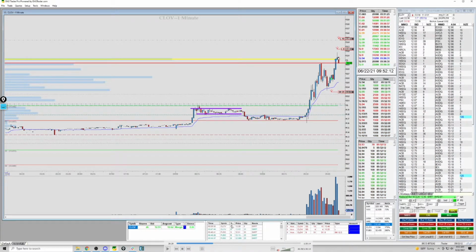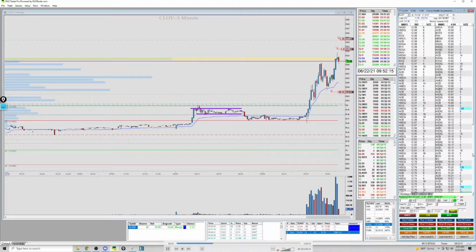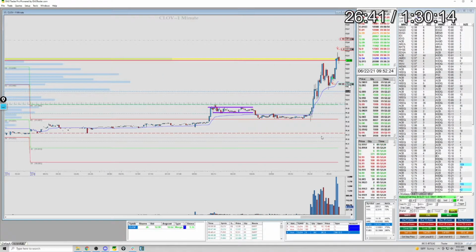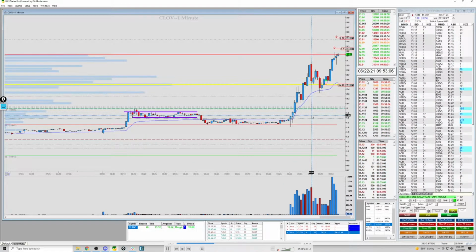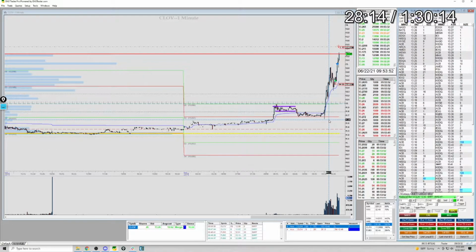So we did have a bit of a pullback here, but this wasn't the pullback really. We did have a shooting star on pretty good volume, which was a little scary, but then we have this pullback on lower volume. We still have asks sitting here up at 13.20 and higher. So I'm going to fast forward. So it starts going up. See, it's still going with good volume. I'm going to fast forward here.